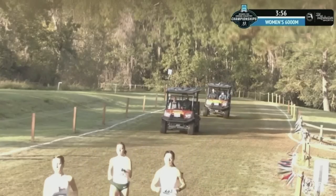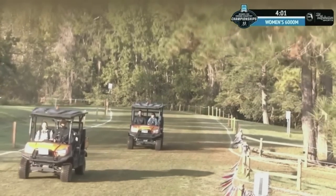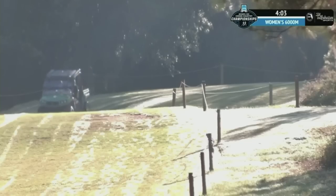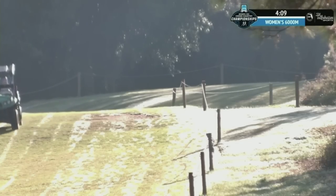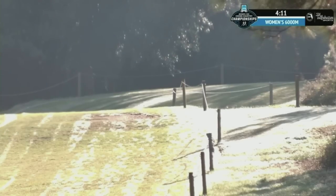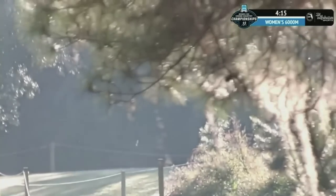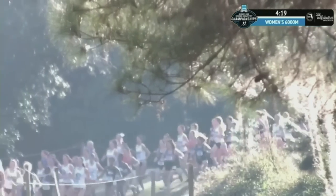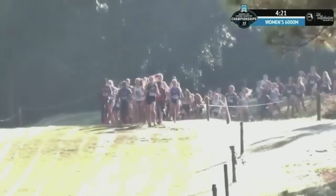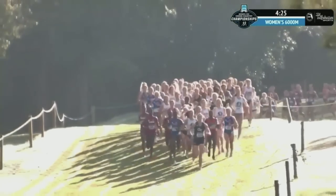Odelia Jepchumba, a freshman from Middle Tennessee State University. Always a strong squad with a great up-front group. She was a Conference USA champion in a blazing time of 20:05, and she's definitely someone who will be in the mix for one of those at-large spots here as we see the runners making a turn, and they're getting ready to loop down and get back to the shell.